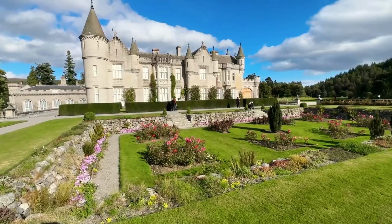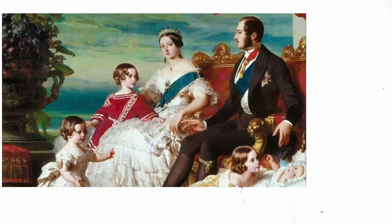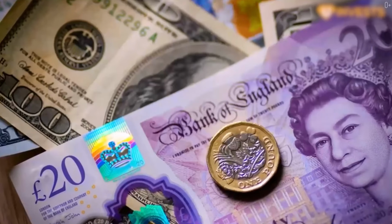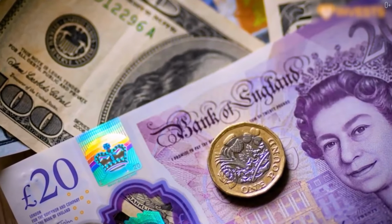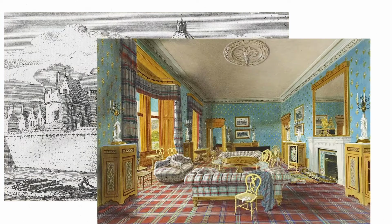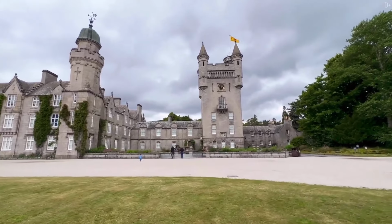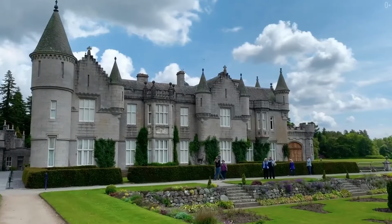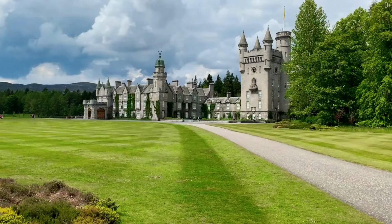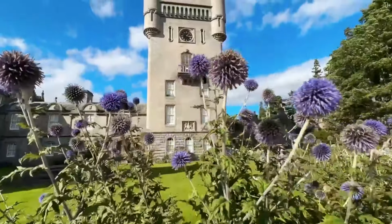The castle was constructed in 1852 under the instruction of Prince Albert, who bought an estate here in Scottish Gothic style for £32,000 sterling. The purchased castle was too small for the royal family, so the architect expanded it. This castle, in contrast to many other royal estates, is not a property of the crown, as it is supposed to be private property.